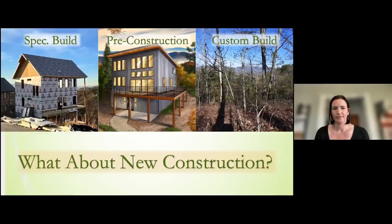I also want to say new construction never, ever finishes on time. Delays are unfortunately a reality. And there are many things outside of any one builder's control, including the weather, supply chain, the labor force, and so forth. So if this is a path you want to go down, just be prepared to be patient.